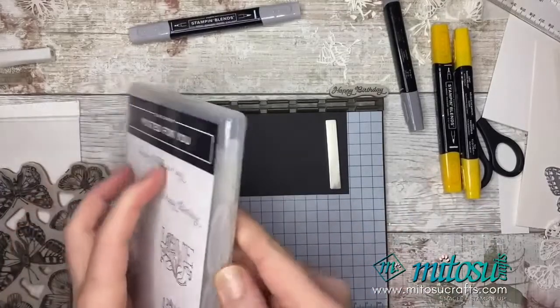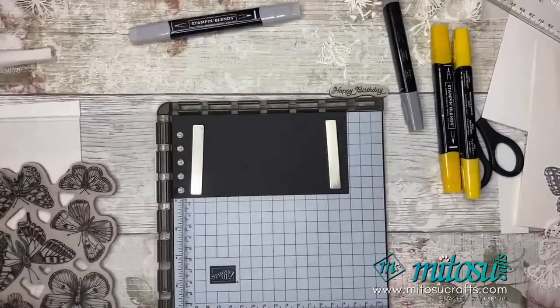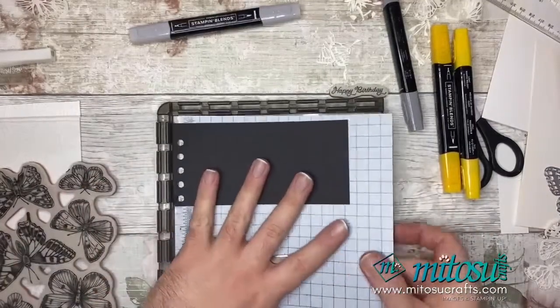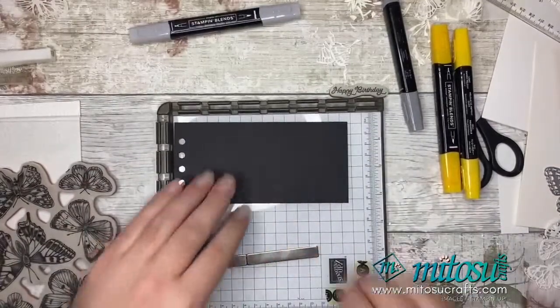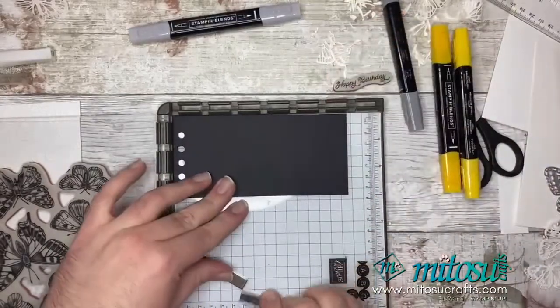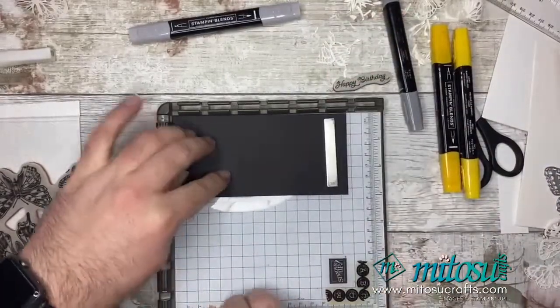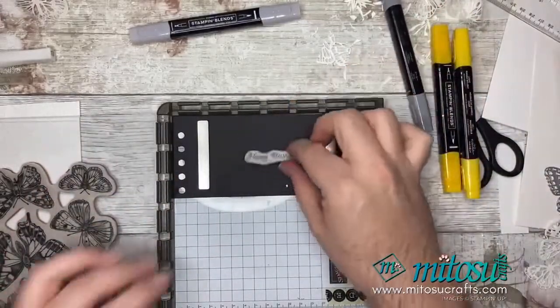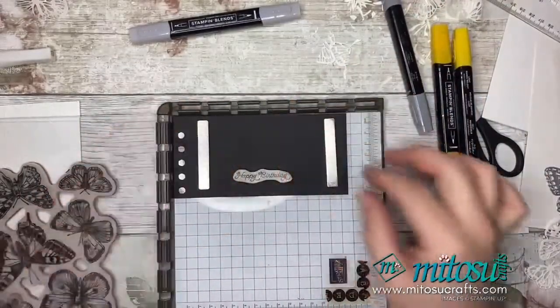Then I'm going to take the Posted for You. And then, see, my technical issues are really throwing me off now. I don't need that because it's not photopolymer, it's rubber. I think I may have to re-record this one. And I'm just going to then pop that in like that.